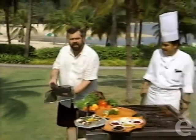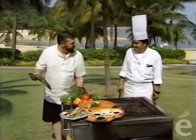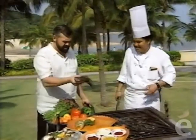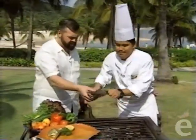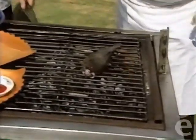In a few short moments, our chosen fish has been cleaned, scaled, and gutted. And now, I guess it's ready for cooking. Yeah, the fire is ready. Which way do you want to lay it down first? Of course, you got to fry first, you know. Okay, we start with the side first.